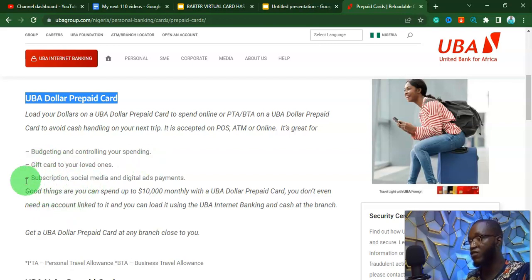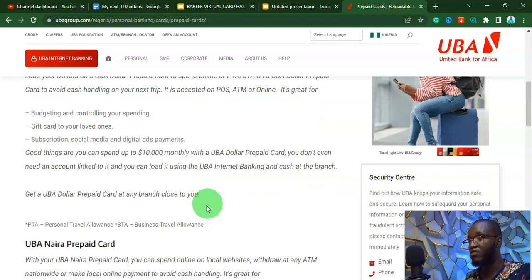You can gift it, you can use it for subscriptions, for social media, and for digital payments. Good thing, you can spend up to $10,000 monthly on this card for international transactions. That is a lot, so that is a good limit. Alright, a 10k monthly limit with your UBA prepaid card.